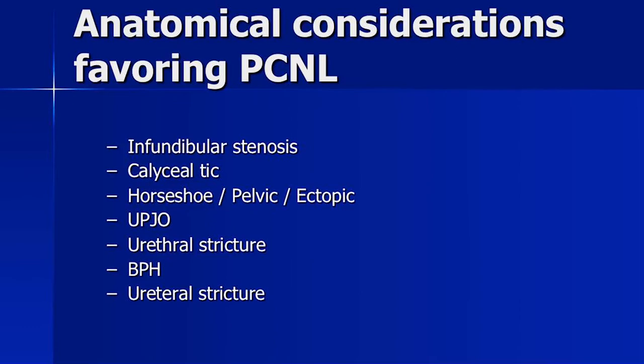Just out of interest, how many of you are measuring Hounsfield units? Good. Skin to stone distance? Excellent.